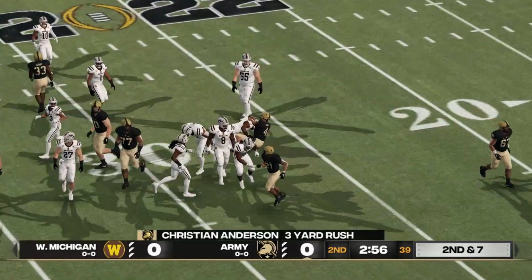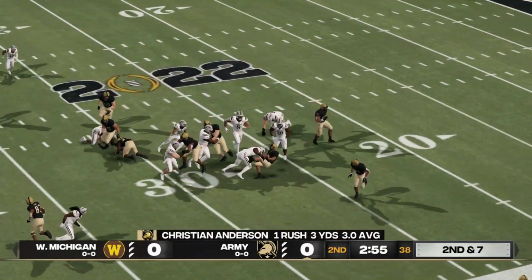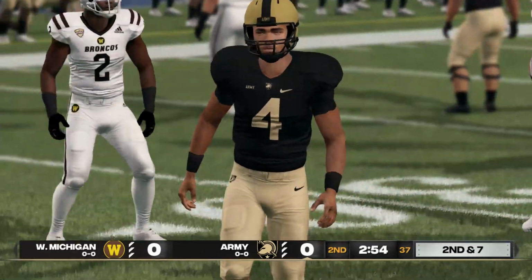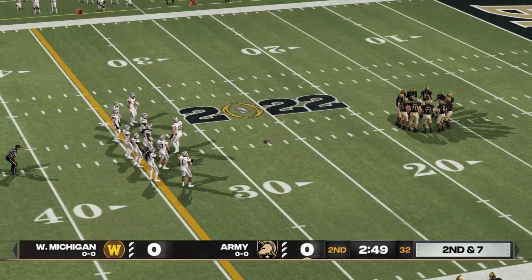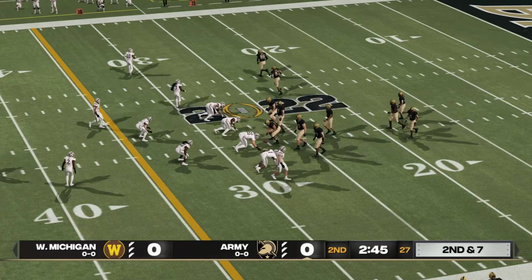Tackle made at the 27. So they pick up 3 on the option keeper. That'll make it 2nd and 7. Second down, 7 yards to go. Ball on the 27.